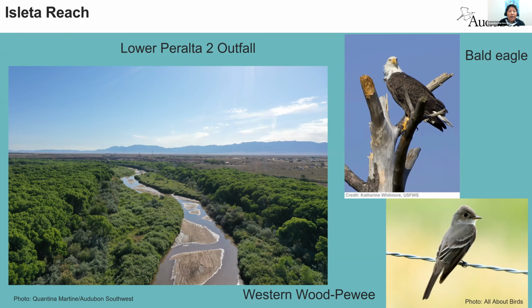And then we have Story Outfall, which is even further south than Lower Peralta. Here, as you can see, there's a little bit of meander, and it's coming back into the river. This also was an area that continued to stay wet during this dry season. Not a whole lot of water, but it's still wet, and it still provides habitat and water for these different bird species and different fish species also.